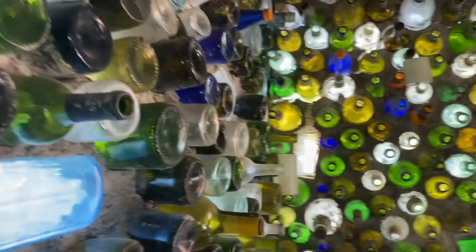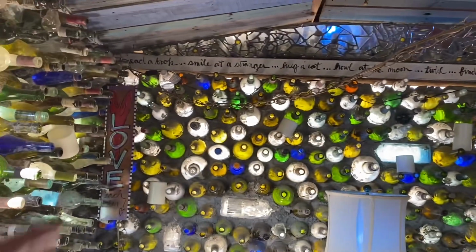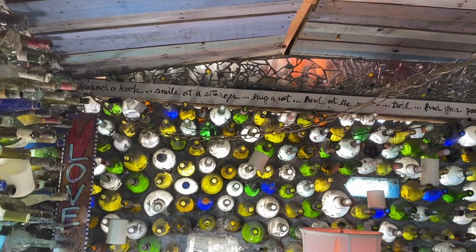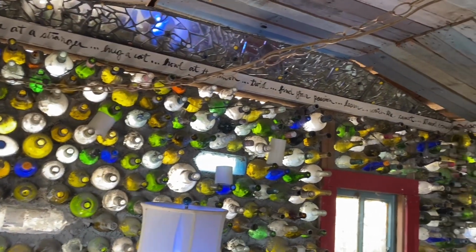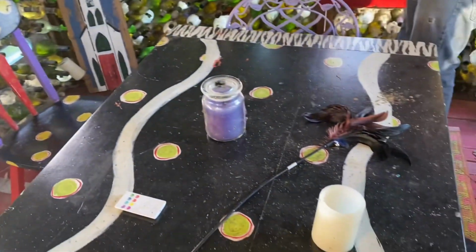Oh yeah, you can see the light shining right through the bottles, creating this effect. She got the cork in this one. Yeah, that's pretty cool. You usually don't see that. It has some more of those quotes of things you should do. Smile at a stranger, hug, howl at the moon, twirl, find your passion, dream, learn, watch the sunset, travel, make a snow angel. And if it gets any colder, that might actually be a reality.